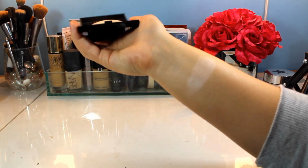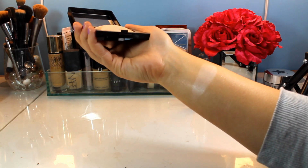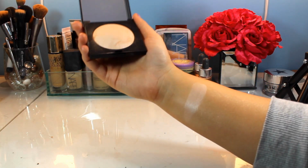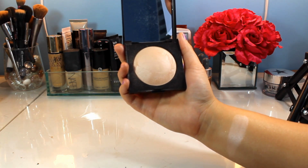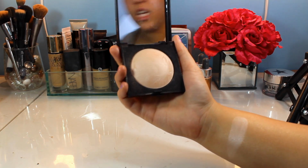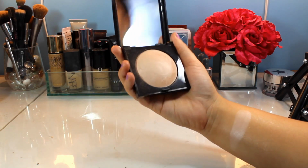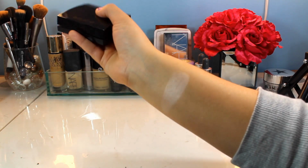And as much as I would wonder how you could put the name matte in with a highlighter, I think that this actually makes sense. It's not shimmery, but it's just got a really nice sheen to it without being extra glittery or anything like that. So you get a lot of product in here. It's a really different highlighter. It's more of a sheen than a highlighter.